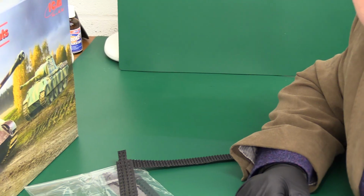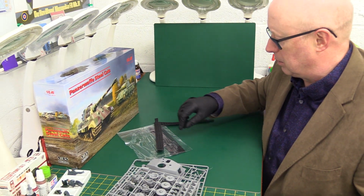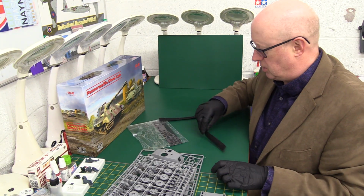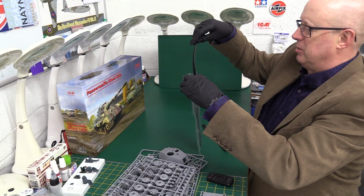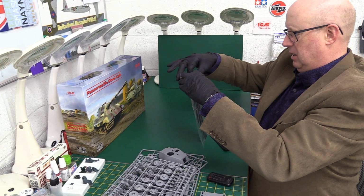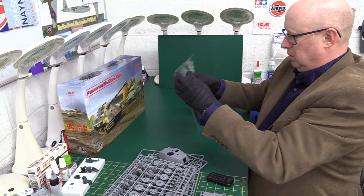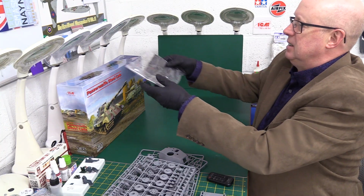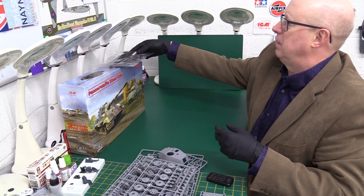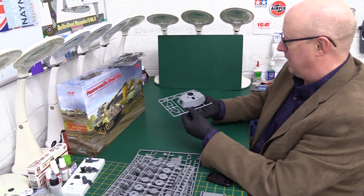Not quite the best. It's not the best design I've seen. I would say to ICM, that's not a design to adopt for the future, because I'm not sure it's the best way of doing tracks at all, really. Yeah, they look good. I think they probably will look good when they're actually assembled as well. But prior to that, I think it's going to be a little bit fiddly and a bit of a pain with possible glue getting everywhere. Anyway, let's have a look at this.